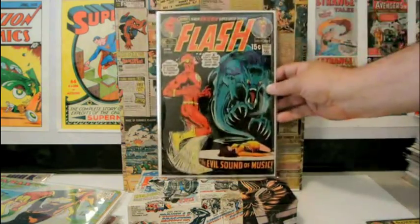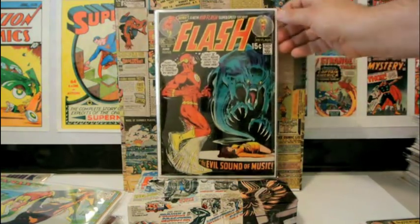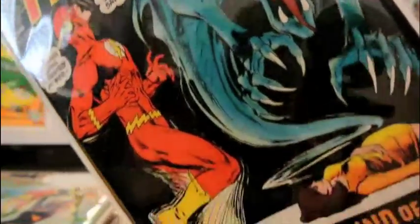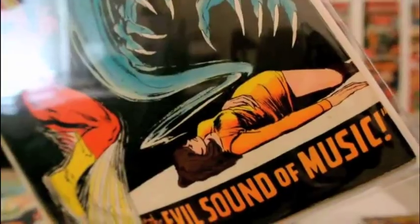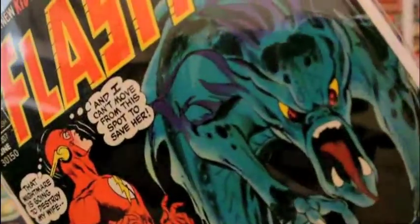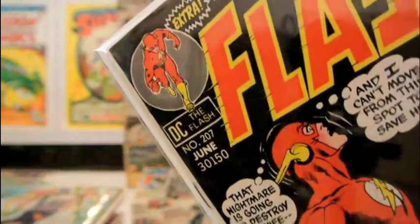This is Flash number 207. And I really like the look of this one. It's a Neal Adams cover from June 71. It's got a little icon up here for Kid Flash. You can see that. And I love that monster cover on there. Although Flash looks like he's running in place, which is kind of weird. But you have the damsel in distress down there. It says "The Evil Sound of Music." Just awesome, awesome high-grade book.